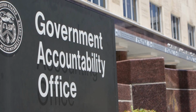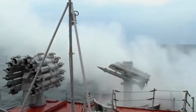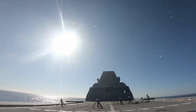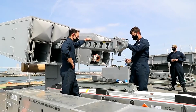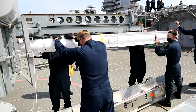The Government Accountability Office, or GAO, has expressed concerns regarding potential setbacks in deploying hypersonic weapons, particularly with the development of the CHGB. Delays in this key component have cast uncertainties on the Navy's ability to adhere to its planned timeline. If the hypersonic weapon isn't ready for integration during the scheduled maintenance period, the Navy may need to adjust its timeline or await the next suitable opportunity. Despite these challenges, the Navy remains resolute in its pursuit of hypersonic supremacy.